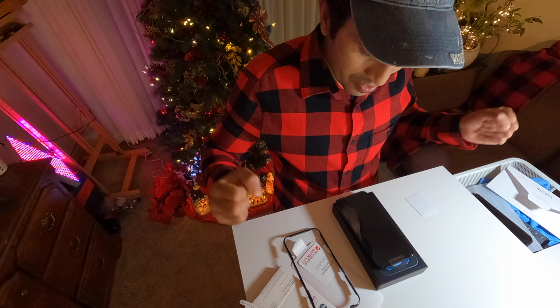I'm Sanjay and today I'm not talking about painting or waterfalls. So today I'm talking about iPhone 12 Pro Max. Look at that. And this iPhone 12 Pro Max is really amazing. So let's unbox it.